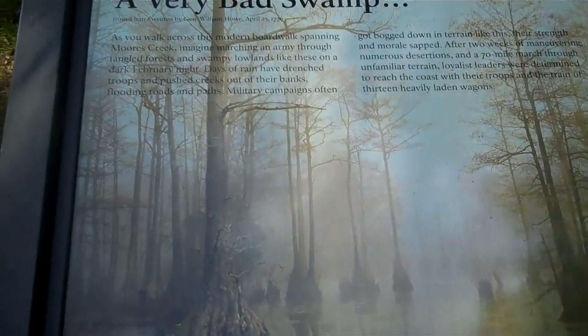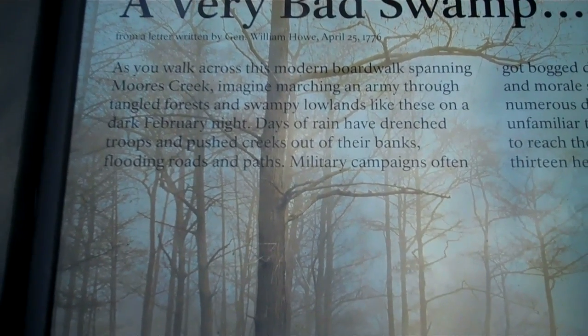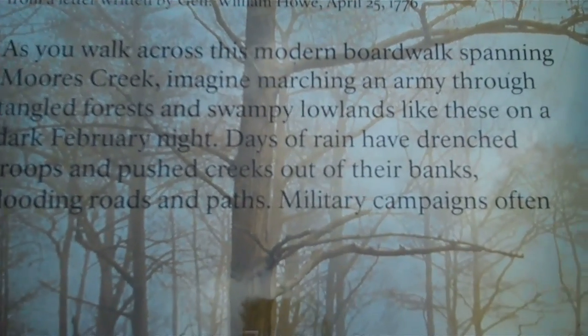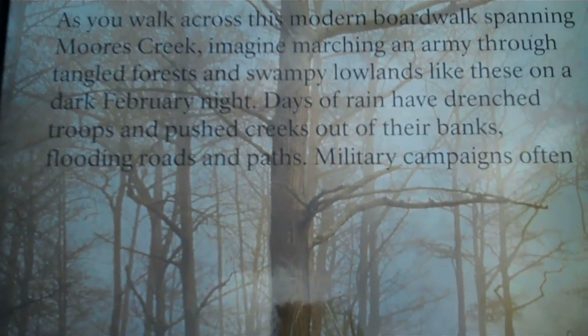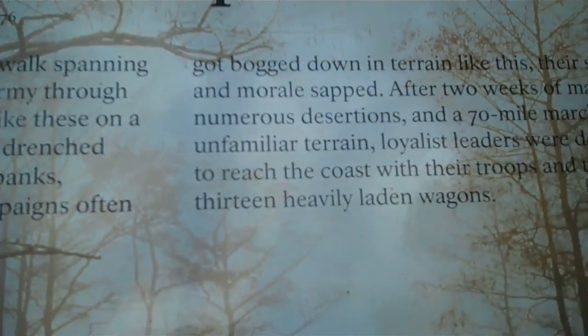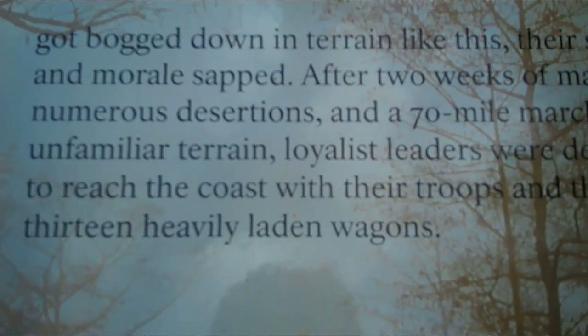So this is titled A Very Bad Swamp. It's kind of neat. That was written by General William Howe on April 25th of 1776. It says, as you walk across this modern boardwalk spanning Moores Creek, imagine marching an army through a tangled forest of swampy lowlands like these on a dark February night. Days of rain drenched troops and pushed creeks out of their banks, flooded roads and paths. Military campaigns often got bogged down in terrain, like their strength and morale got sapped. I think it's supposed to say zapped.